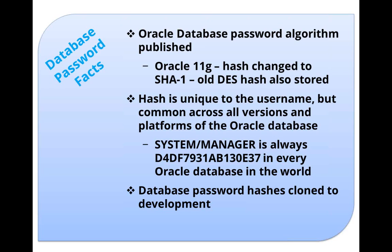The problem is when they hash the password. If you take a user, system, in the password manager and you hash it, it comes up with a hash, and that hash is the same for every database in the world. So there is no salting per database. Salting would be adding some unique information to change it each time I hash it.